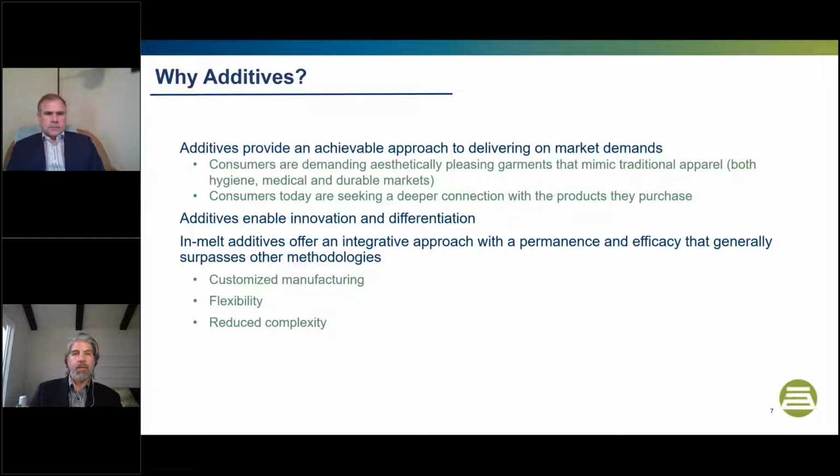And with that introduction, I'm going to turn it back to my colleague Roger, and he's going to take us deeper into a few of the specific additive technologies.